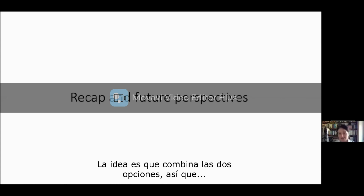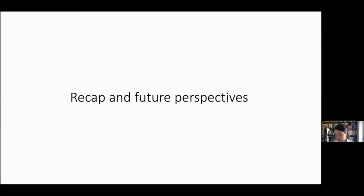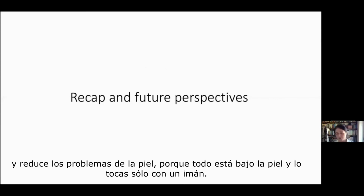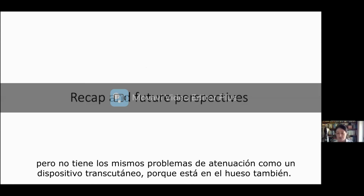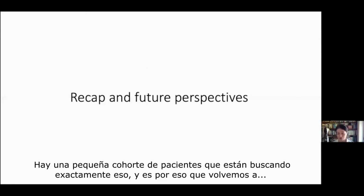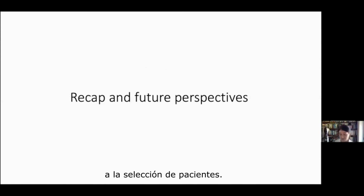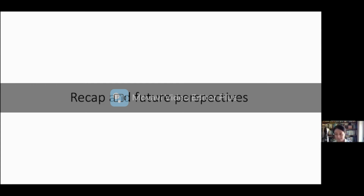Well, the idea is that it combines the two options. So it gives you the advantage of not having something sticking out through your skull, and reduces skin problems because it's all under the skin and attaches just with a magnet. But it doesn't have the same dampening problems as the transcutaneous device because it's in the bone as well. So although they might be subtle benefits, there's a small cohort of patients who are looking for exactly that. And that's why we come back to patient selection. And to get good outcomes from these devices, we need to choose the patient very carefully before going ahead. Great, thanks, Emma.